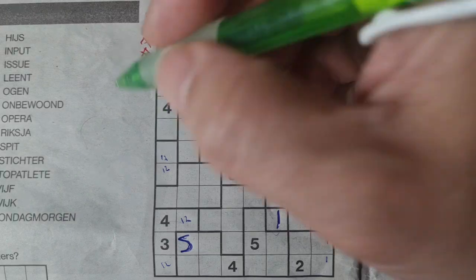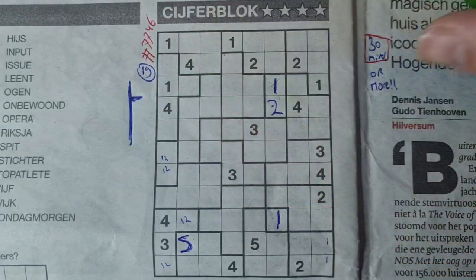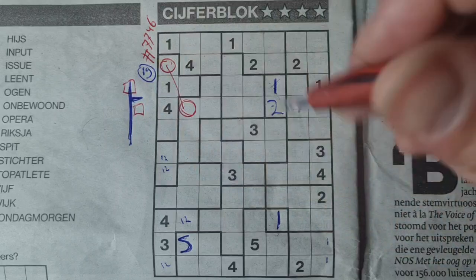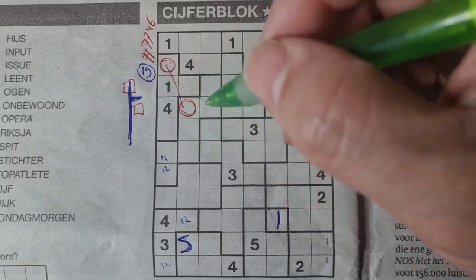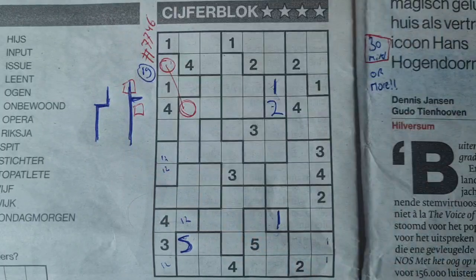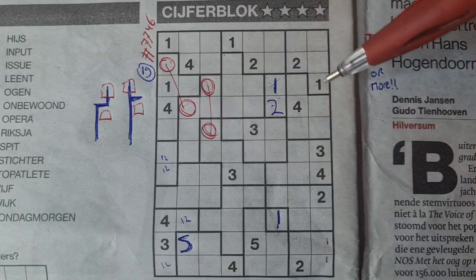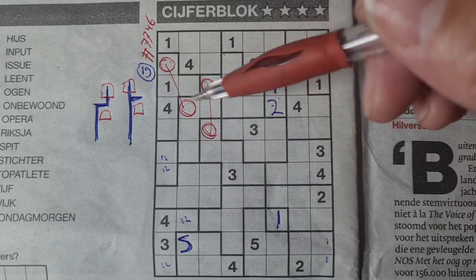For example, this shape. Let me draw this shape here. When you see this kind of shape, remember that this box has the same number as that box. Okay, do we have more of these kind of shapes in this puzzle? No, only 1. Then the following shape. How about this shape? Let me draw the shape here. When you see this kind of shape, remember that this box has the same number as that box. Alright. Only 1 shape of this kind, yes.